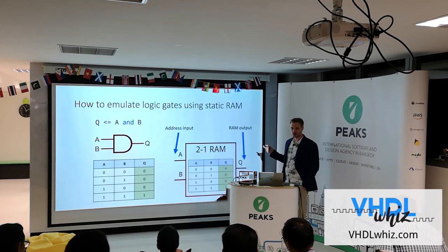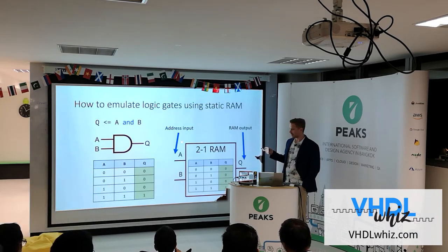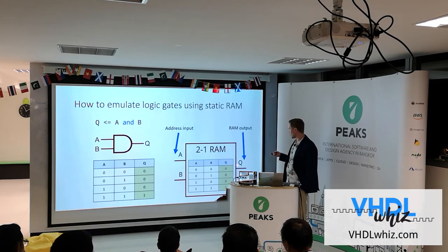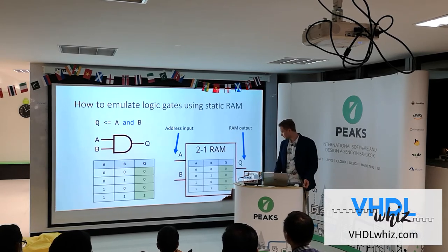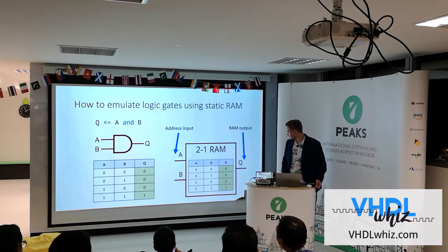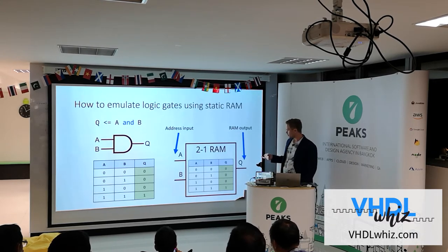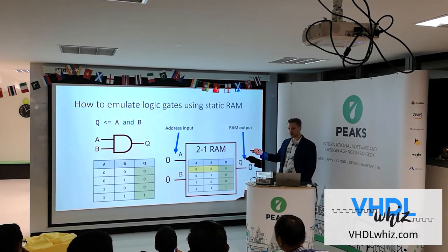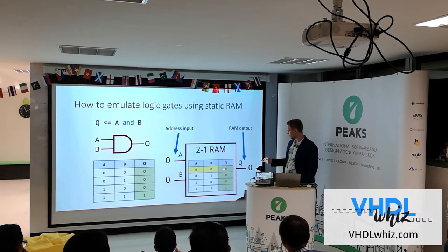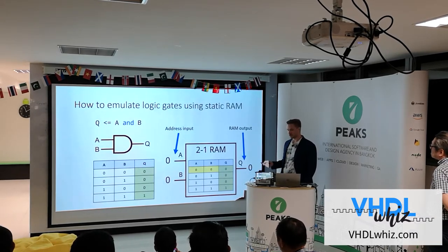So how does a RAM work? Well, you put an address on the address input, and something comes out on the RAM output. If we assume that these are the address inputs, we can address 4 slots because this is a binary input. So let's try now. If we put 0, 0, then we're addressing slot number 0. So 0 comes out. Okay, so that's the same as the truth table because we have loaded the truth table.